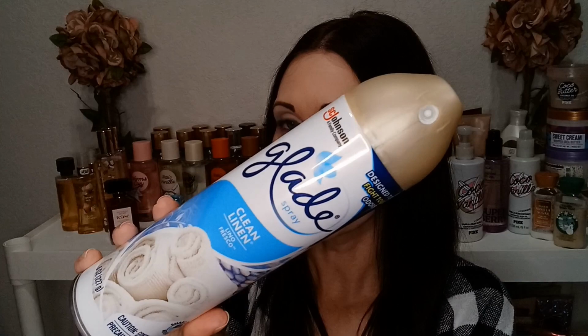I have this Glade spray. This is an air freshener in clean linen. I think I got this because it was like $1. They were clearing out a bunch of these Glade sprays for $1, so I ended up with a few, and I like the clean linen smell. I probably like this one better than the Cashmere Woods. So would I repurchase? Yes, but probably for only about $1 or $2.